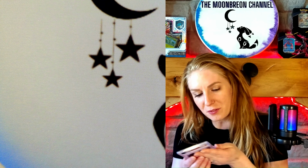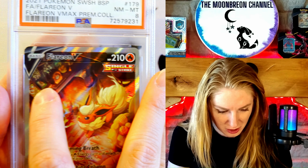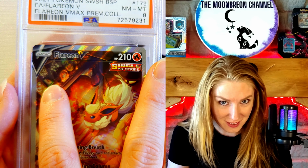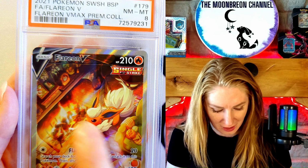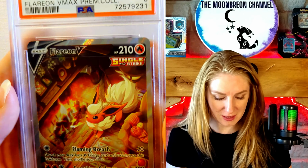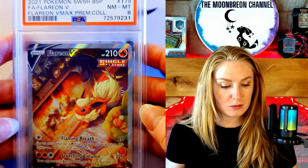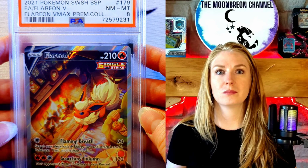Let me close up myself here. Yeah, okay. So there's a picture of the Flareon as an Eevee right there. And then there's a picture of the Flareon on that chair sleeping. Is that not the cutest thing ever? So cute. I love it. This is one of my all-time favorite cards for sure. This and the Glaceon are probably my favorite cards of all time.